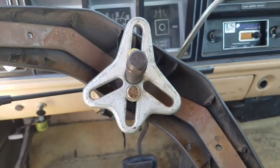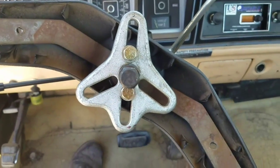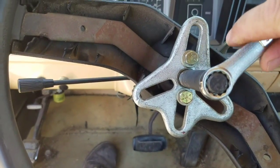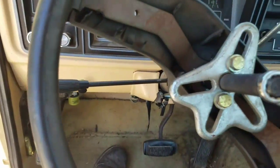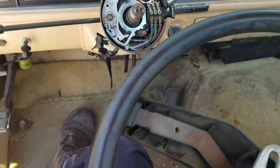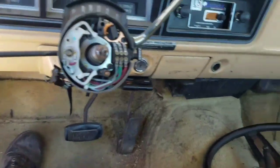Take two. Okay, let's try this again. Now that I got the right 9/16 wrench. Oh, look how easy that was. Actually, I was smart and loosened it up since I'm working with one hand. So after that, you pull the steering wheel off. I usually leave the adapter on it.